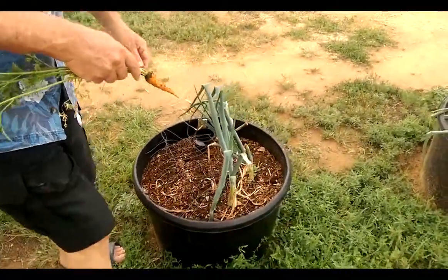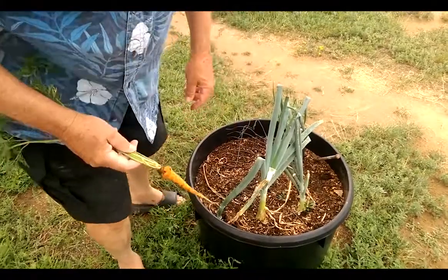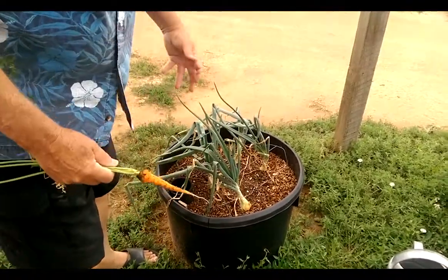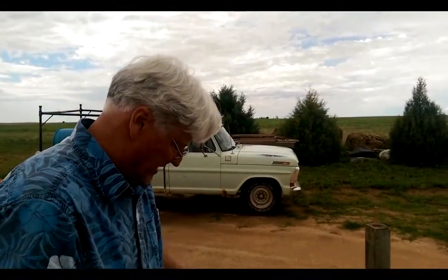Onions. When you're having your onions, this is called the shoulder here, and you want those shoulders exposed, so be careful not to be covering them up. But this is about as big as they're going to get. What's going to start happening is they're going to start getting brown, and they won't be good for much. So we're going to cut those out of there.